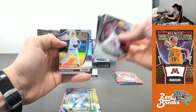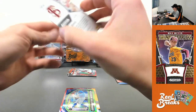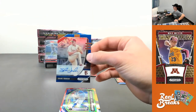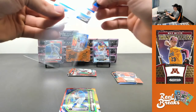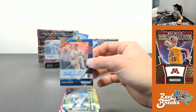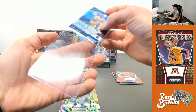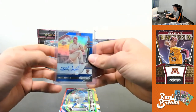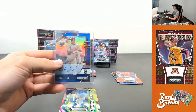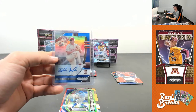Tristan McKenzie, Logan Hoffman, silver. And Shane Drohan, blue out of 60. Brandon, there's got to be one in here somewhere. He for sure has ink. Shane Drohan, numbered 2 of 60. He is going to the Boston Red Sox.